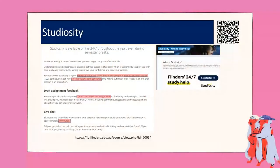Similarly, there is a service called Studiosity, which is a 24/7 student academic services support. There are two different types of support provided by Studiosity. One is assignment feedback, which means that you submit your work in Microsoft Word to Studiosity, and someone will give you the feedback within 24 hours, so that you can improve on your work. The other is a live chat service where you can talk to someone, or you can use the chat services depending on your preference, and discuss potential problems you have in your study.